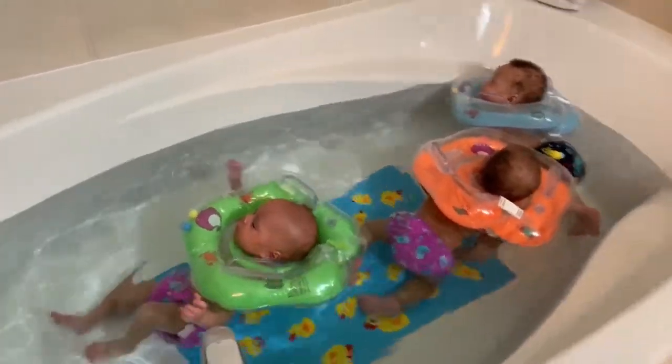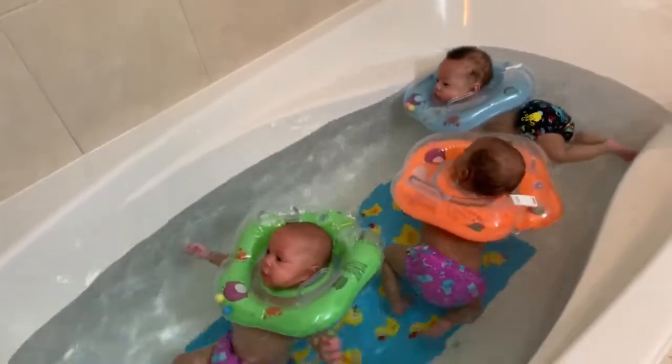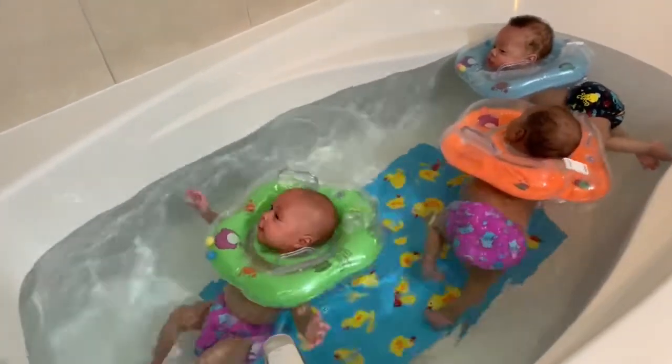Keep them in their little bath diapers because I don't want them to poo in the bath. So I usually keep that on them until I bathe them and then I take it off.